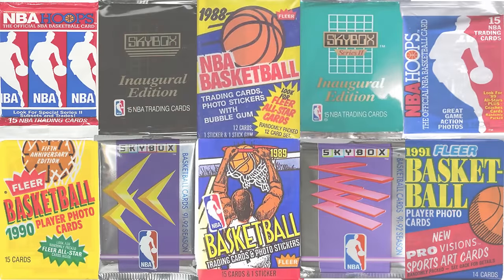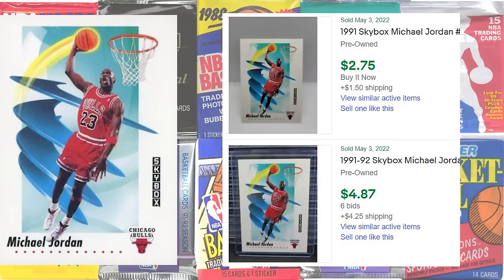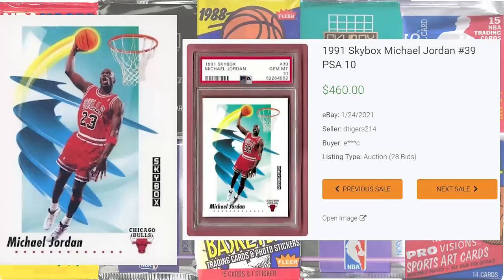We're back to the 1991 NBA season at number 15 with Jordan's base card from the 1991 Skybox set with card number 39. Most of the sales on eBay I found range between $3 and $5. A PSA 8 will set you back around $18, roughly $25 for a PSA 9, and the average sale price for a PSA 10 is $105.71. And the record sale of this card comes back in January of last year, selling for $460.